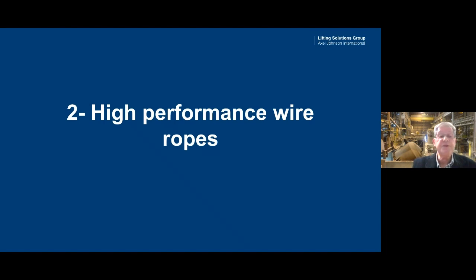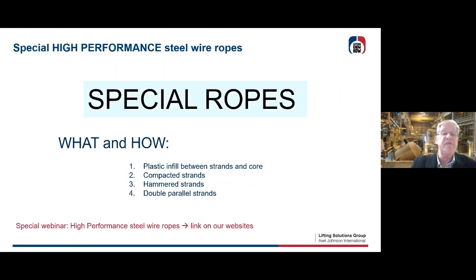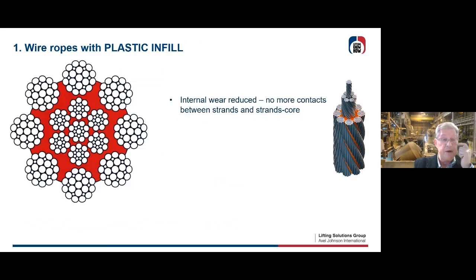That's for the standard wires. We go up now to high performance wire rope. What are these ropes? These are ropes invented by some German manufacturers in the 1970s. What is it? Well, it is rope which will last longer on your installation because we have plastic infill between strands and core, and compacted strands, hammered strands, and double parallel strands. I'll explain one by one.